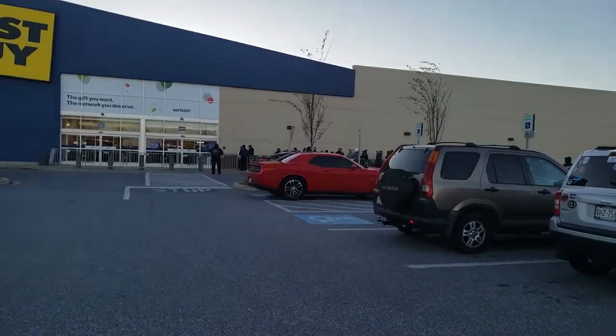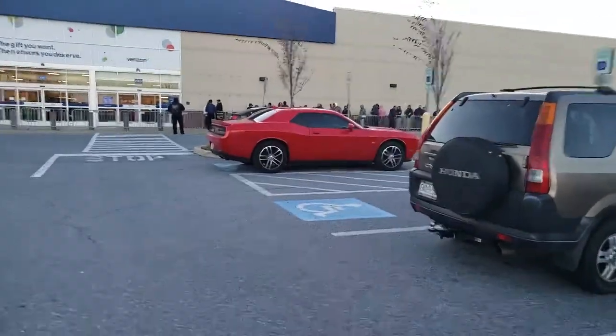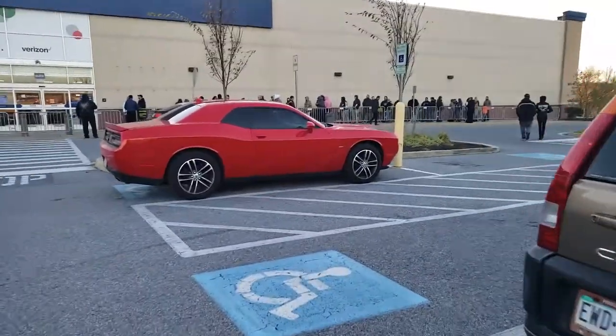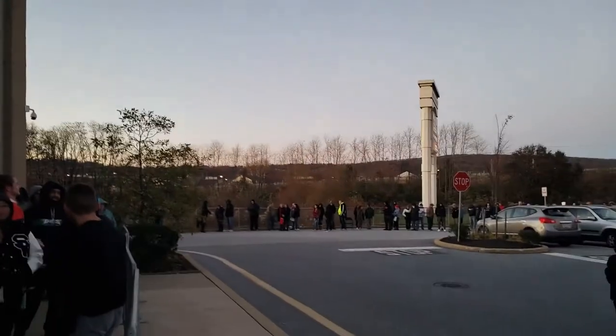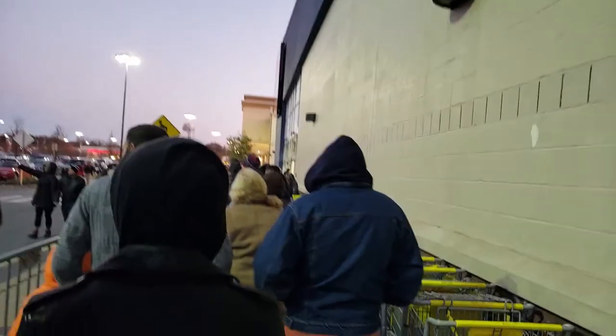Let's go. Best Buy number two. The line was a lot worse in Harrisburg. It's not too bad in here. They already have my laptop on the side. So yes, they have it and I will have it. Alright, there is the end of the line, and it goes behind the building. The line is moving. We're going in.